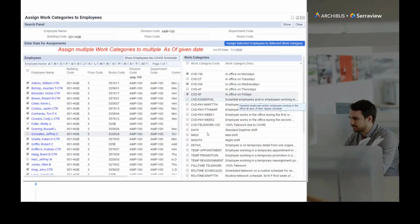This gave us an option to assign one or more work categories to one or more selected employees with an as of date. That as of date stamps the start date for the work category assignment on the employee. There's a lot of back end stuff going on here as well. If they were on the COVID telework solution in March, open-ended, and they make this assignment as of July, it would put an end date stamp on that telework one for June 30th, and then update the new one starting in July.